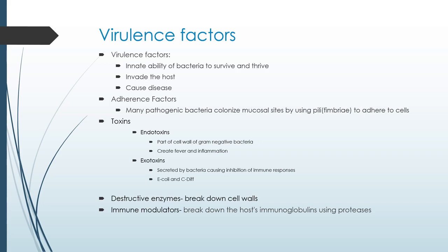When we use the word toxin, we are talking about a substance that the bacteria secretes that could alter the normal metabolism of host cells, causing disease. An endotoxin is present in the outer membrane of a gram-negative bacteria and is very toxic. Exotoxins are protein-like substances that are released from bacteria. Most of the exotoxins are caused by gram-positive bacteria, but some gram-negative bacteria also have exotoxins.